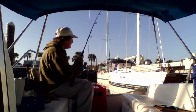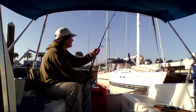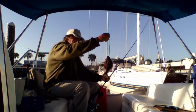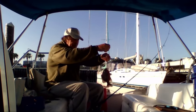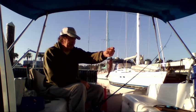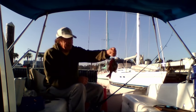Oh, there's another one. Just like the other one. Oh, that's another colorful one. Chicken nuggets. Three chicken nuggets to one bread ball. Wow, that's a pretty fish. It's not as big as the others. I give it 8 inches.